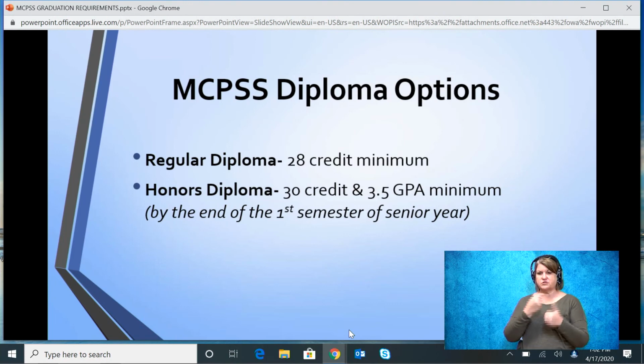Our ultimate goal is, of course, to make sure students are college and career ready upon graduation. So there are many requirements that must be met in order for you to be a full-fledged graduate of the Mobile County Public School System. So we'll begin by going over those items. First off, we have two different diploma options. We have the regular diploma, which is a 28 credit minimum, and we have what we call the honors diploma. That would be a 30 credit minimum, and you must have a minimum GPA of a 3.5 by the first semester of your senior year.